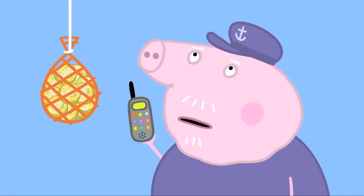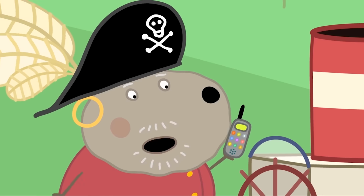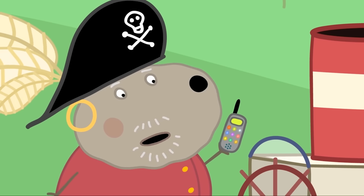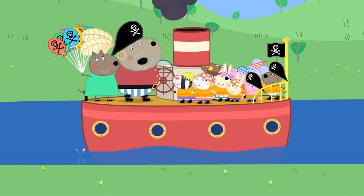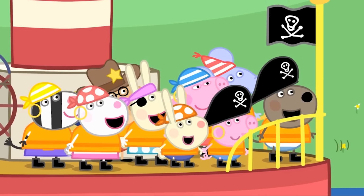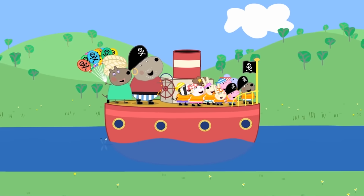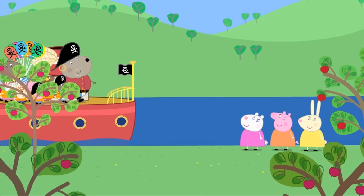Hello, Grandad Dog? I thought you said you were on your way. Yes, yes, we're almost there. It's taken a while to get my crew together. Anchors away! Full sail! Aye, aye, Dogbeard! Oh, jolly pirates we, that sail the deep blue sea, to find the golden treasure! Full sail, ahoy, yippee! Land ahoy!